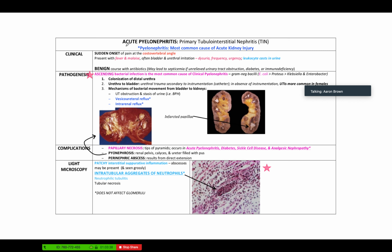Pyelonephritis. This is a classic, right? This is going to be our ascending bacterial infection. It comes up from the bladder, goes through the ureter, and starts affecting the kidney. Sudden onset of pain at the costovertebral angle. What is this costovertebral angle? Have you heard of this before?